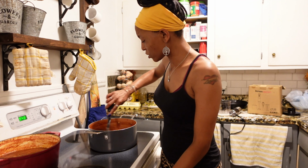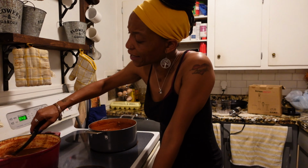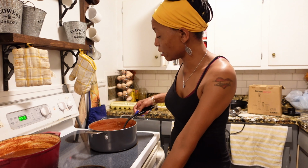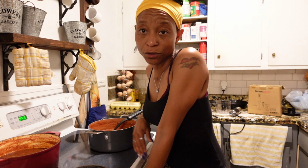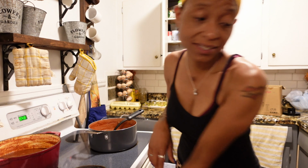So I put this on just to simmer a little bit more. And even once I take it out of the freezer, I can simmer it more if I want it to be a little bit thicker. But I'm okay with it the way that it is right now. So we're going to go ahead and start to ladle this into the measuring cup, and we're going to put it in some Ziploc bags. Well, Hefty freezer bags. I prefer Hefty. I don't know why. Probably the cost.